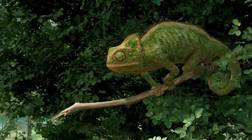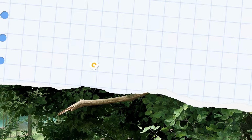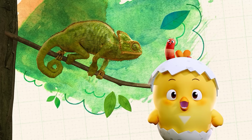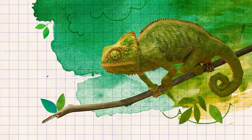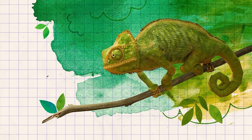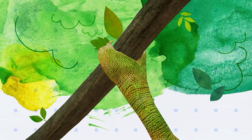The animal is a chameleon. Gomu and his friends explored a chameleon today. A chameleon has a long, sticky tongue like a frog, so it can catch faraway insects. And its toes are split in a way that it resembles a claw hand of a robot.